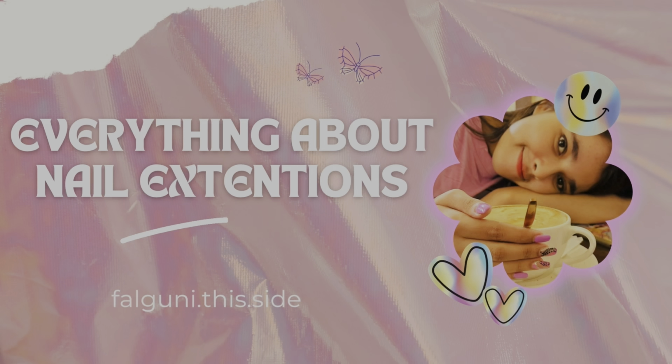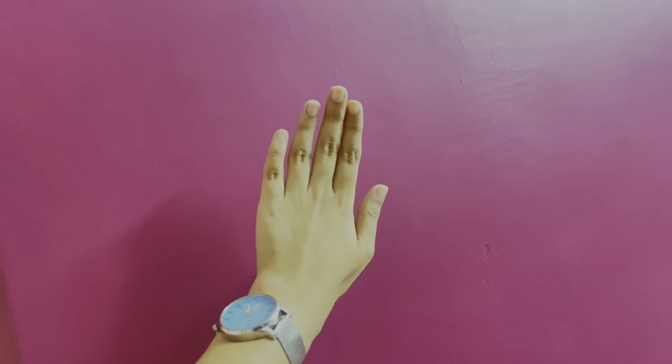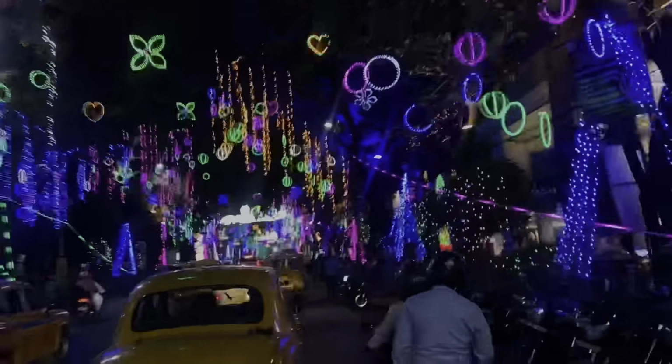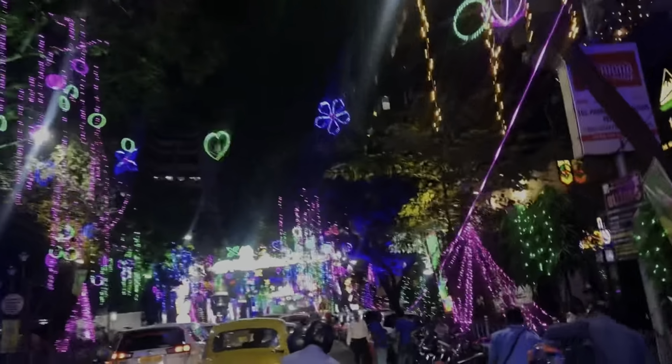Okay, before you ask me why I'm so excited, so it was Chaturthi, the fourth day of Durga Puja, and this is how my nails looked. So that is why I'll be going to get my nails done. On my way, I saw these beautiful lights, and honestly, it made my heart so happy.